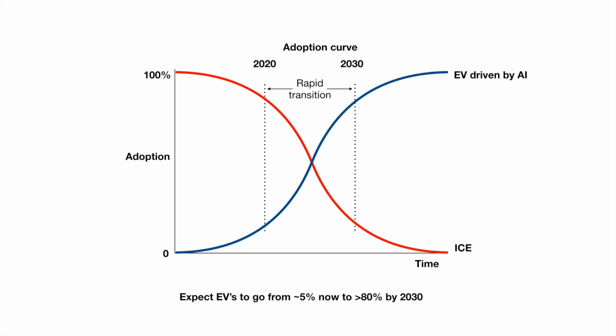And we're very near the tipping point of this transition. So between 2020 and 2030, I expect to see a very rapid transition, a big ramp in the production and sale of EVs, and a precipitous decline in the production and sale of internal combustion engine cars. It's also worth noting that I'm not expecting a one-for-one replacement of ICE cars with EVs.